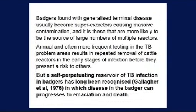Badgers found with generalised terminal disease usually become recuperate excretors, causing massive contamination, and it is these that are more likely to be the source of large numbers of multiple reactors. Annual and often more frequent testing in TB problem areas results in repeated removal of cattle reactors in the early stages of infection before they present a risk to others. But a self-perpetuating reservoir of TB infection in badgers has long been recognised, Gallagher et al. 1976, in which disease in the badger can progress to emaciation and death. It's very unlikely that cattle will pass TB on to other cattle, and the cattle are getting it from the badgers.